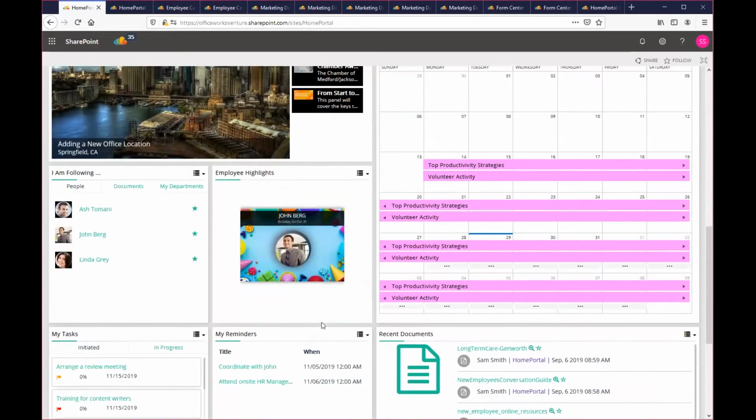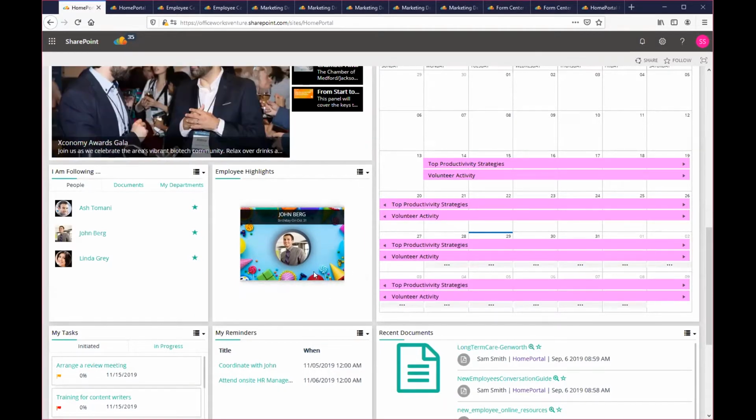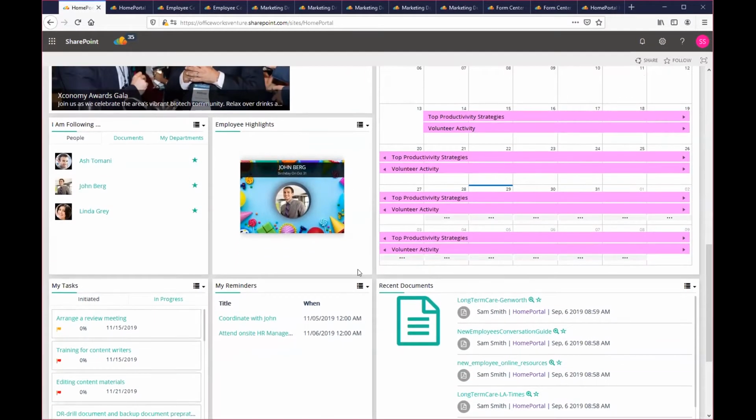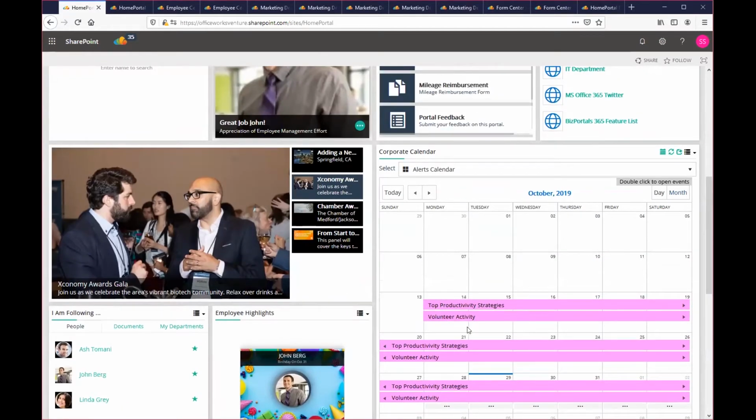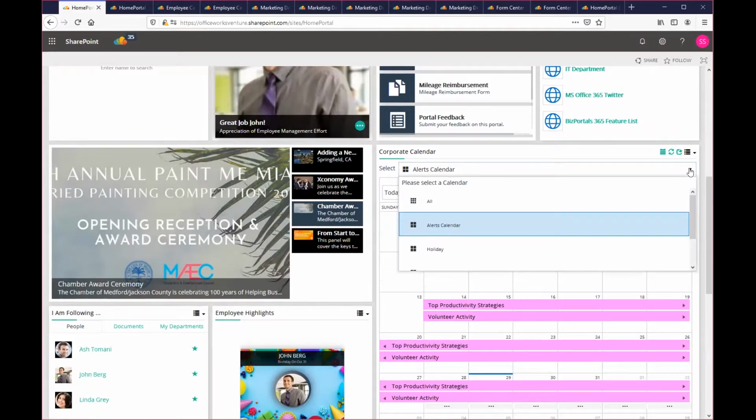And there are other features like employee highlights, which picks up your birthdays, anniversaries, and stuff from profile and shows it to you. It is very configurable. Again, the layouts, you have many options for layouts. You have a calendar which you can share, and it brings calendars from different places in the portal.